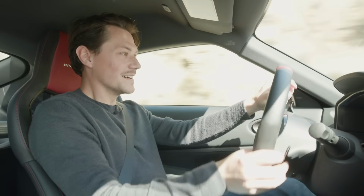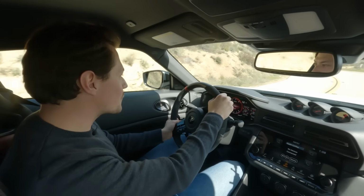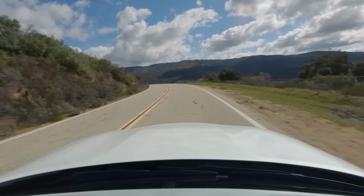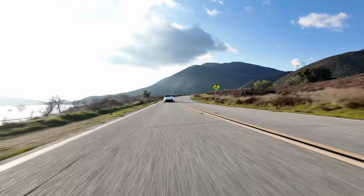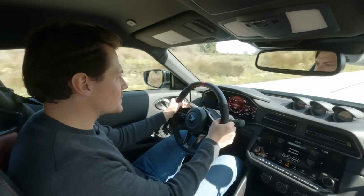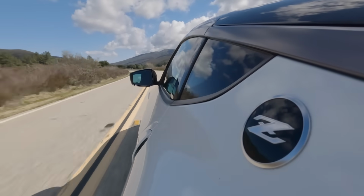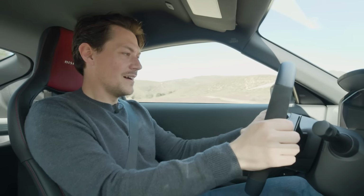Woo, there it is. Peak power is delivered all the way from 2000 to a little over 5,300 RPM. And there's a quite remarkable lack of turbo lag. They've done a really good job of nipping that in the bud. So yeah, you can get this Nismo going pretty rapidly. And it sort of doesn't matter where you are in the rev range if you need an extra boost. Wow! Woo!